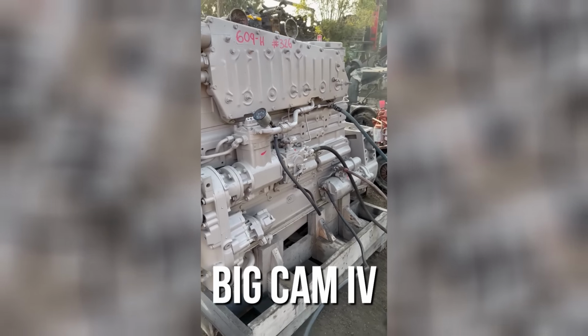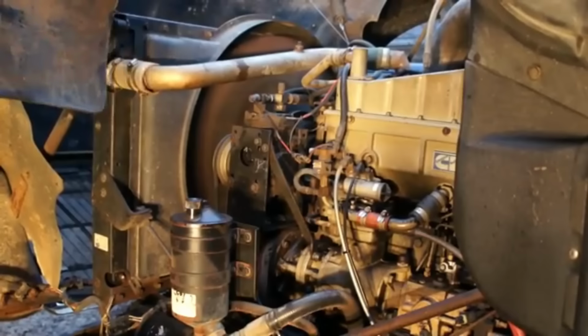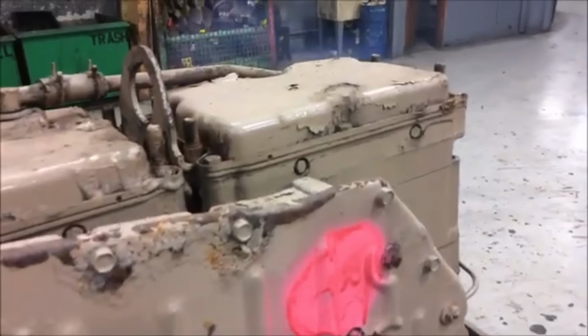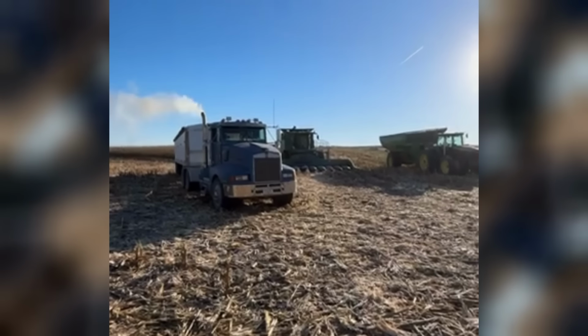Then came Big Cam 4 in 1985, the final major revision. The most noticeable external change was the move from 6-bolt to 4-bolt valve covers. Internally, it featured updated oil galleries and timing adjustments aimed at meeting stricter emission standards and improving reliability. Power ratings were pushed to their limit, with some engines exceeding 400 horsepower. But emissions rules were tightening and mechanical systems had reached their limit.